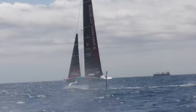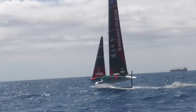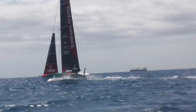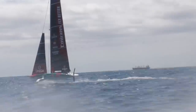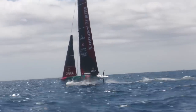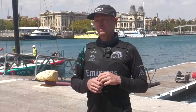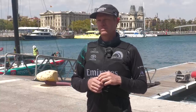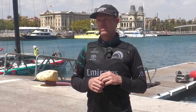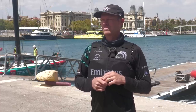And looking forward, now that you have the two boats here, how is the administration going to be, and how are you going to organize the trainings? When are you going to be training with the AC75? When with the AC40? Is the focus now going to be back on the development and testing of different components, or are you going to be spending most of the time on the AC75?